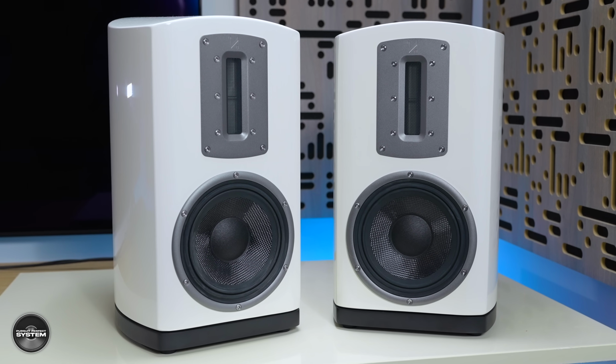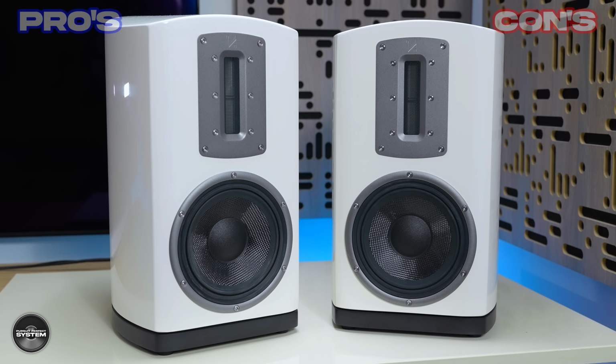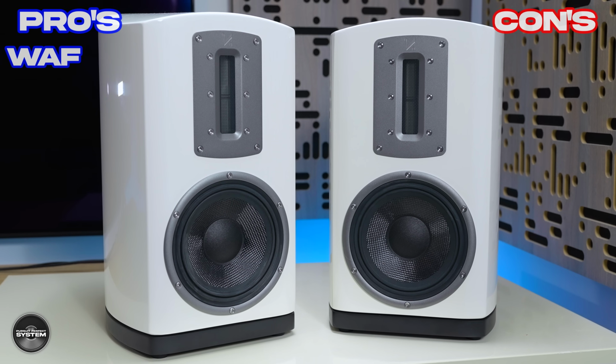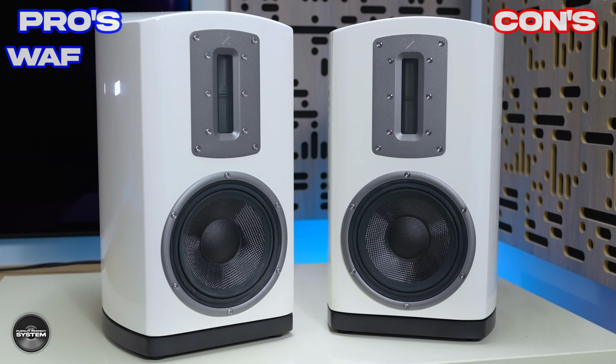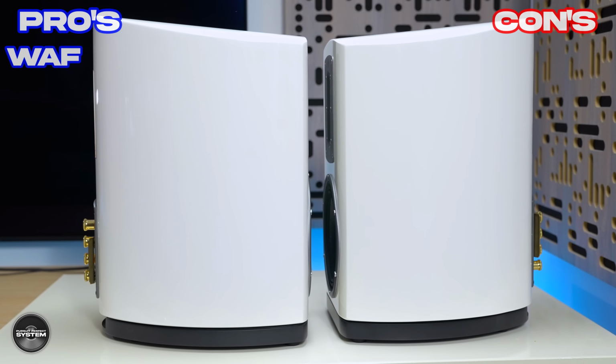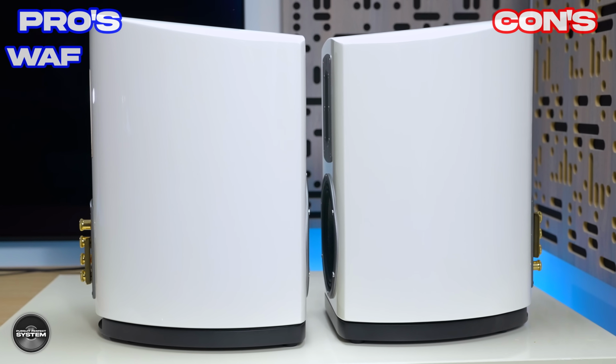Moving on to what appeared to be the people's champion, the Quad Z2. There was a lot of love for the Z2 from you lot, and a reasonable amount of love from me too. The Z2 is a very nice looking speaker, especially in this white finish, and while not as alluring as the Sonetto II, there is definitely something standout about them visually. Maybe it's their unusual winkle picker shape.